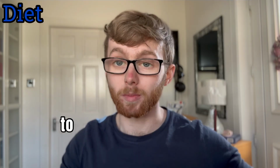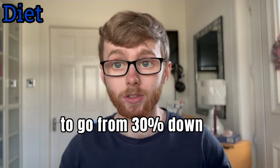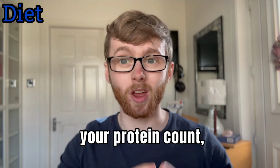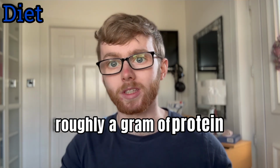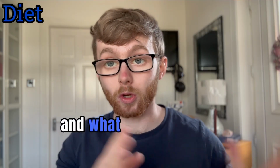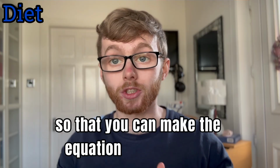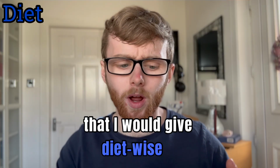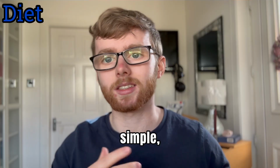But if you're wanting to go from 30% down to 10%, you need to be making sure that you're hitting your protein count, roughly a gram of protein per pound of body weight, and tracking your calories so that you can see what you're taking in and what you're putting out, so that you can make the equation work in your favour.